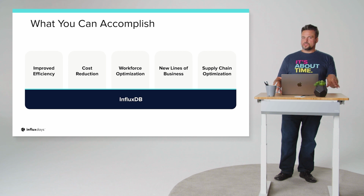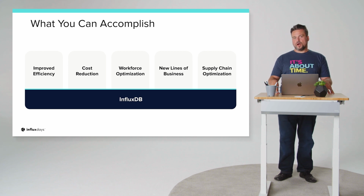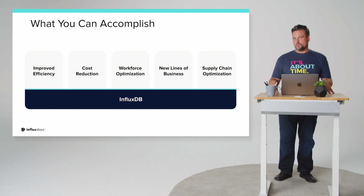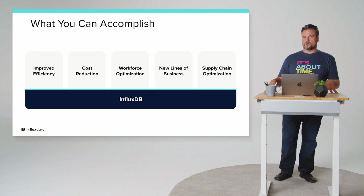So now that we've shown you that this stack exists, the big question is, what will you be able to do if you start to deploy it? I'm really excited to see what you build when it comes to improving efficiency, reducing costs, optimizing your workforce, building new lines of profitable business, or even optimizing your supply chain. And we hope that InfluxDB can be the foundation that you build this all on.